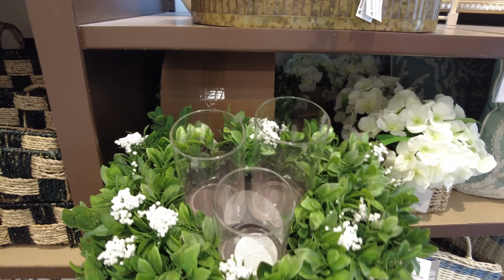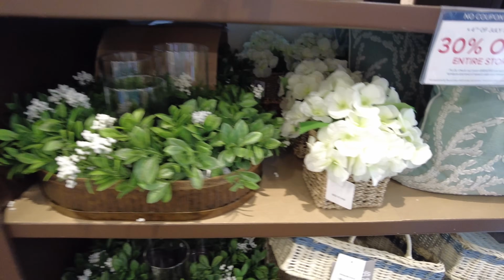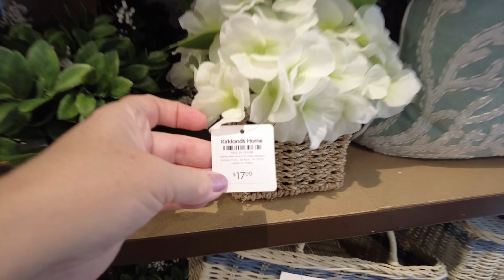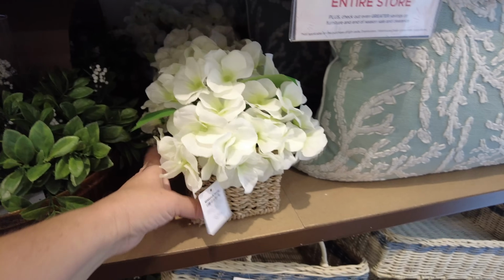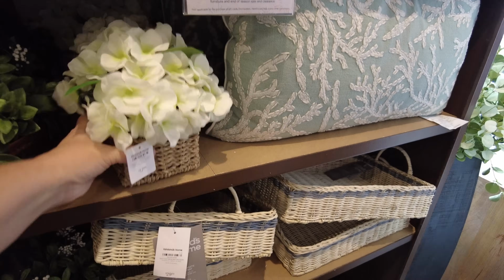So the whole entire store is 30% off, and then they've got the 60% off items, and you can't combine those, so you're not getting 90% off. That'd be a pretty wild sale though. These are $18.